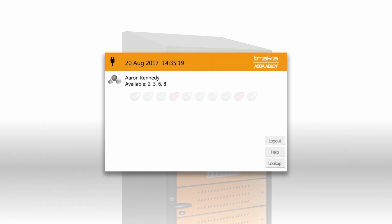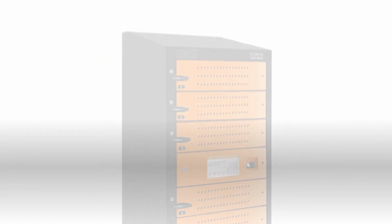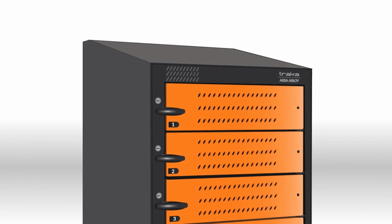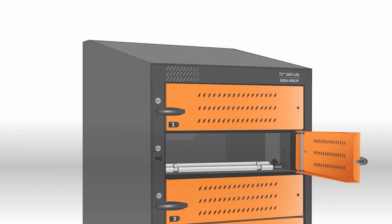The 7-inch colour multi-language touchscreen will then display what door that user is authorized to access, with simple red and green indicators. The user selects which door they would like to open by selecting this position on the screen. Alternatively, the system can be set to automatically choose which door to open, based on the length of time the assets have been in the compartment.